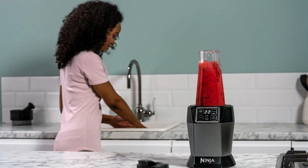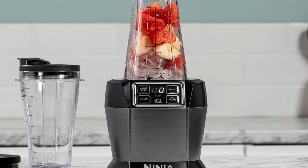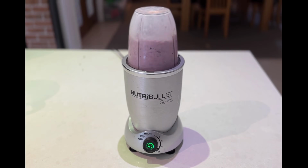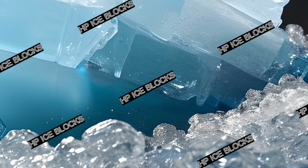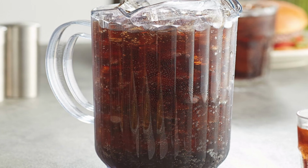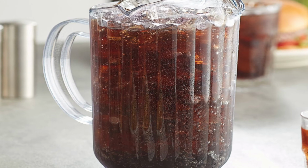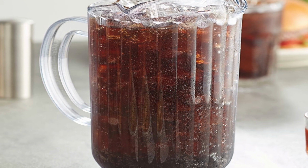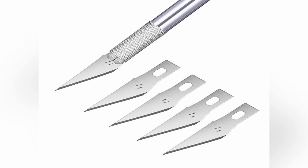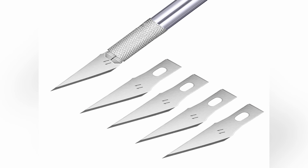Number 9, Ninja Blender 4 Smoothies. Next up is the Ninja Blender 4 Smoothies. Now, this isn't a dedicated frozen treat maker, but it's a versatile kitchen tool that can whip up smoothies and even crush ice for a makeshift slushie. It's got a powerful motor, typically around 1,000 watts depending on the model, and comes with a 72-ounce pitcher, which is perfect for big batches. The blades are sharp and effective, and it's priced affordably, often under $100.